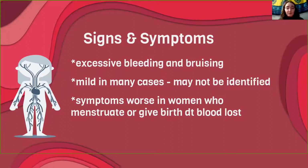Sometimes girls discover that they have von Willebrand disease at puberty if they're having really long, really heavy periods, if they're losing clots of blood bigger than a quarter, if they're having to change their period products, whether that's a pad, a tampon, a menstrual cup, more than once in a 1 to 2 hour period, that can be an indicator that there's some sort of bleeding problem going on.